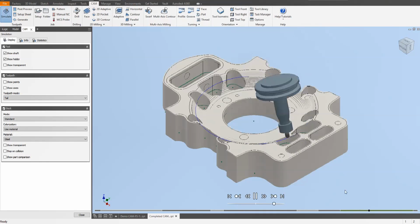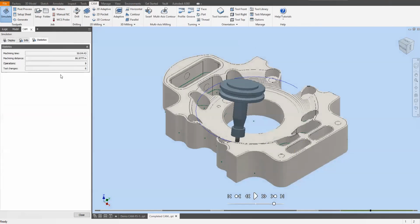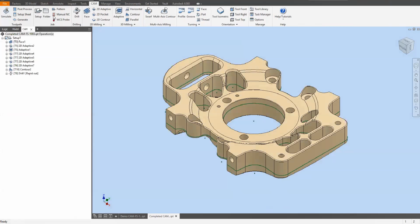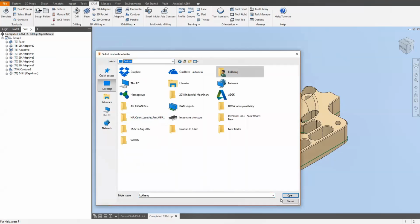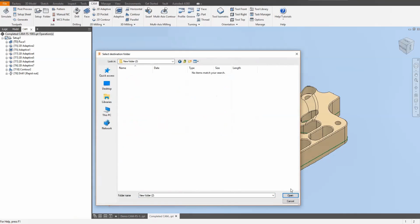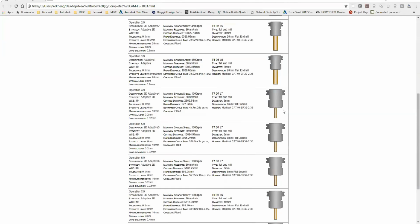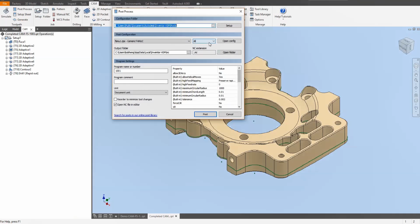Okay, so let's say from here, we can see that we can move the contour to the back. Okay, so we can see the machining time, the operations used, the tool changes. All this detail is given, so we can create even a setup sheet. Setup sheet is like the information needed for the operations: what tools to be used, the details of tools, how long it will be used. So everything is inside that setup sheet.